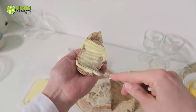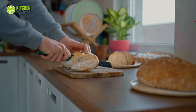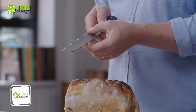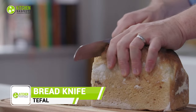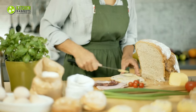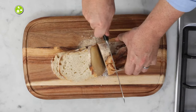Who wants to have a squashed or torn bread slice for breakfast? Definitely no one. Your cleaver or chef knife might be sharp, but you must have a bread knife in the kitchen to cut bread slices. Check out this Tefal Jamie Oliver bread knife. It will effortlessly glide through crusty loaves, delicate pastries, and soft loaves. Whether you want to slice the bread for a sandwich, toast, or hot dog, it all comes out without tearing. So, no more crumbs or mess again.